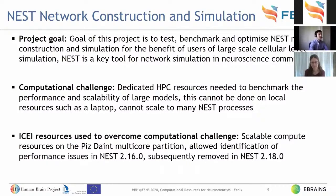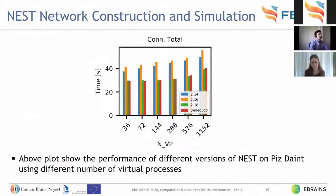If we go to the next slide, we can see the plot here that's showing the performance of different versions of NEST. And if we look at the orange bars here, we can clearly identify that there was an issue that's then resolved in the subsequent releases shown in the green and the red bars.